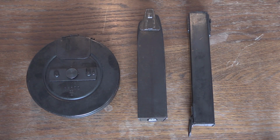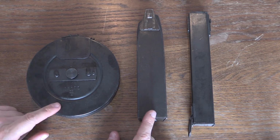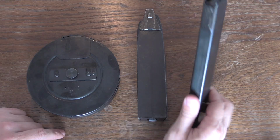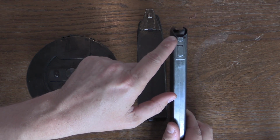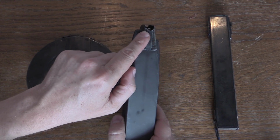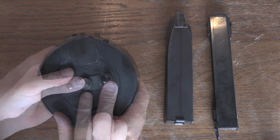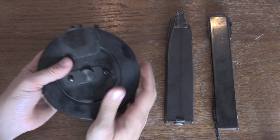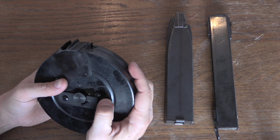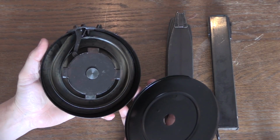Here we have the three major patterns of magazine. These two were both produced and used through World War II, through the Continuation War and the Winter War. This is the more common one to find today, and these were manufactured in the 1950s. So this is a double stack, double feed magazine. The coffin magazine and the drum are both single feed magazines, because with the drum, of course, you just have a single spool of cartridges. So we can open this up by pushing the button on the back, opening this, and then the front of the magazine comes off.